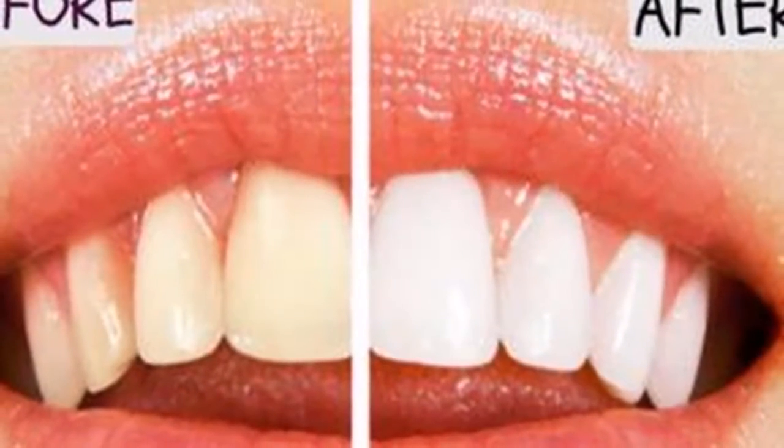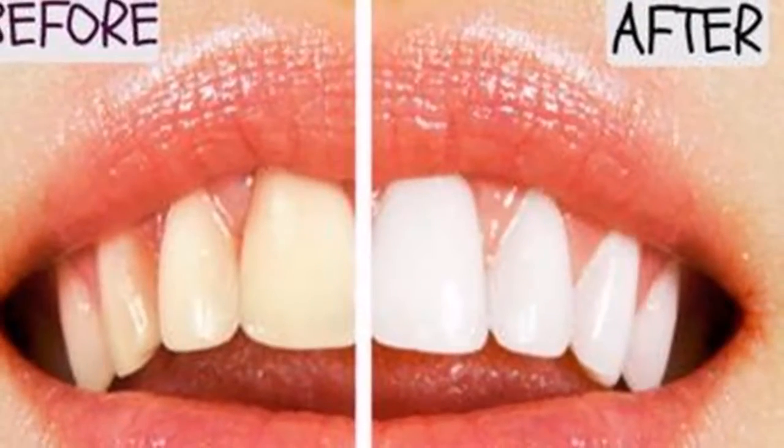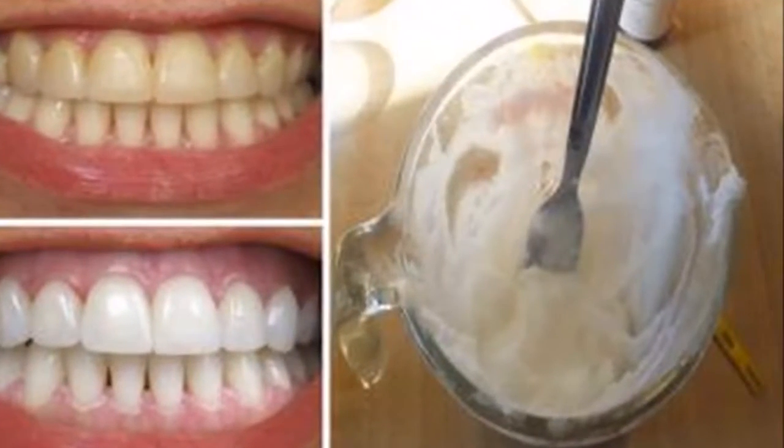Natural teeth whitening with just one ingredient, a 3-minute recipe. There are many different hygiene products, but nobody actually knows what they can do to our cavity.